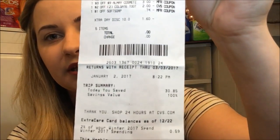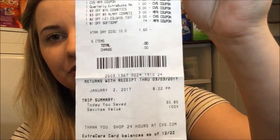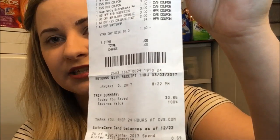Let me just show you here. This was 100% savings. I don't know whether you can see here, it says total 00, and then on here it says 100% savings. Here it says today you saved $30.85, so you can see that in-store prices and tax make a big difference. I calculated it was going to be 21, but it was actually 30.